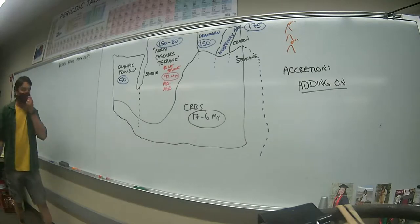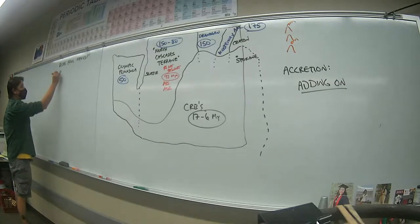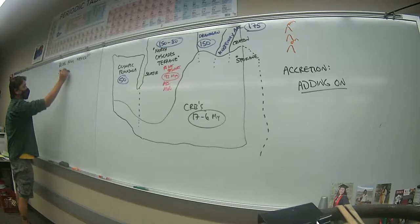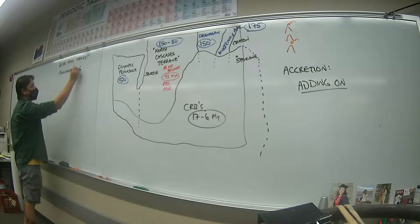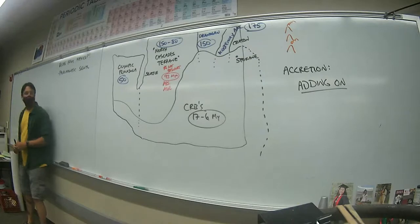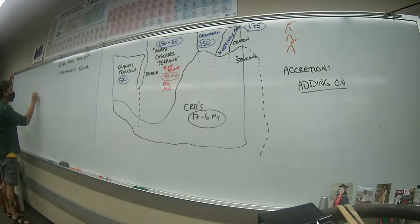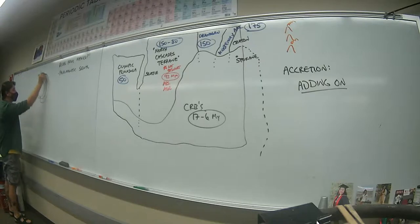So the first really compelling piece of evidence here is called paleomagnetic data. And here's the concept. The Earth has a magnetic field, and Earth's magnetic field has a specific shape. So if this is the Earth, the magnetic field looks like this. Kind of apple-shaped.